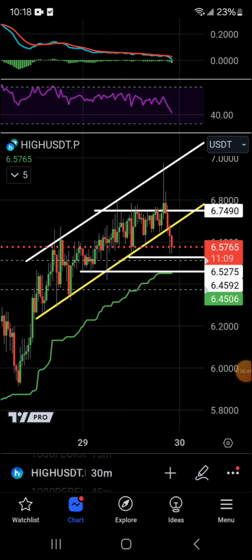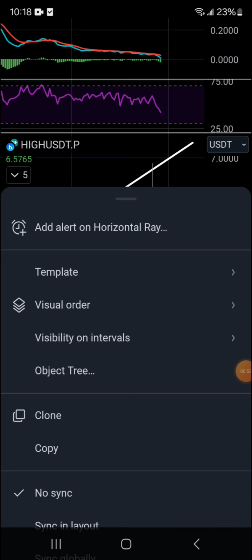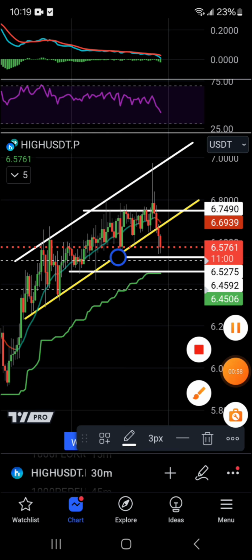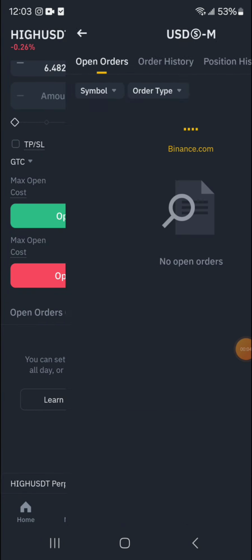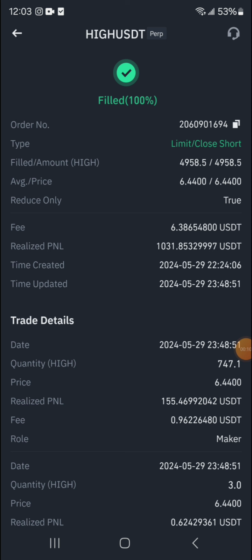So a good support that it will get to is probably around this one, not that one, but $6.49, 45 cents, 6.45. That's a good support for now. And that's it, guys. The trade exited. Took a really good profit here. I took a realized P&L of $1,031. That was good.